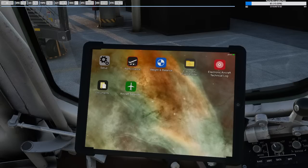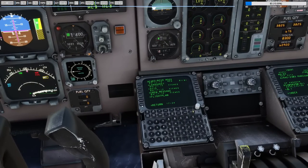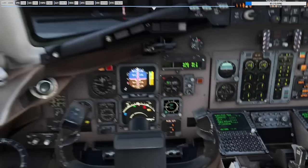Apart from that, we have programmed the FMC, we have uplinked our route over here, and I have requested PDC already using the Hoppie ACARS system. However, it doesn't look like I've actually received a response to that. No, I haven't. The load sheet is here. In other words, our boarding is complete.